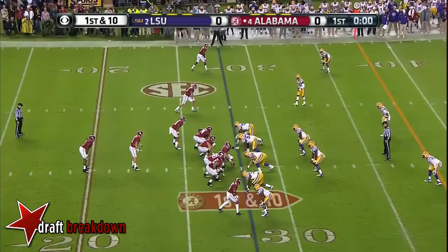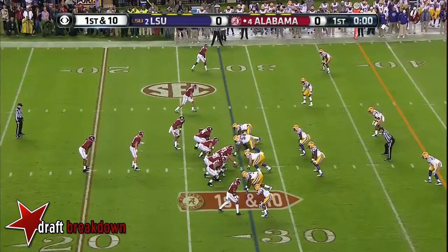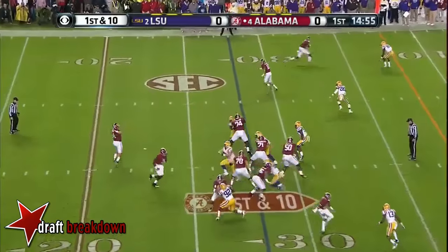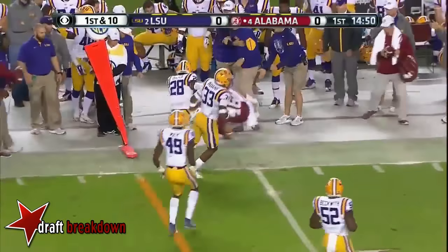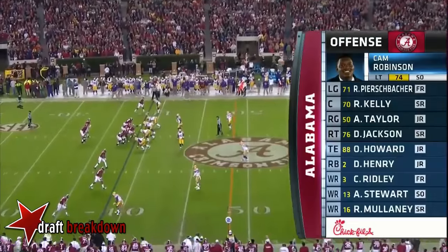Behind his quarterback, Coker. Tight end Howard in motion to the right of the formation. Coker gets the snap, looks left, throws left to Mullaney. He'll pick up a first down on the first play of the game. And that is Alabama's with Dominic Jackson in the lineup.